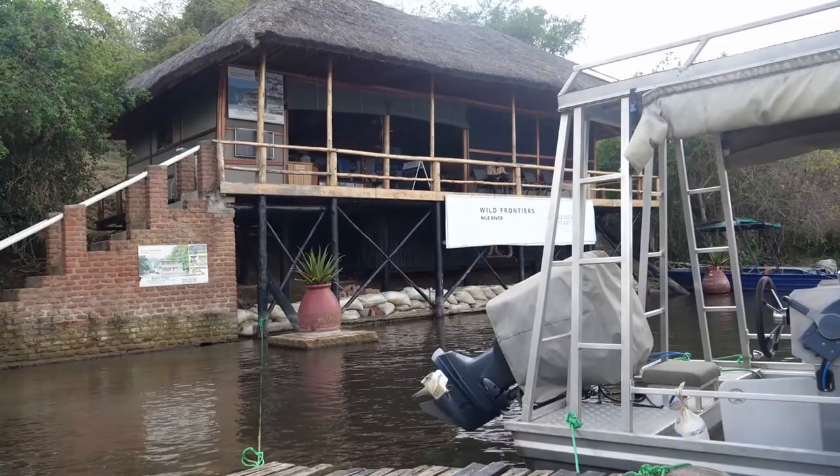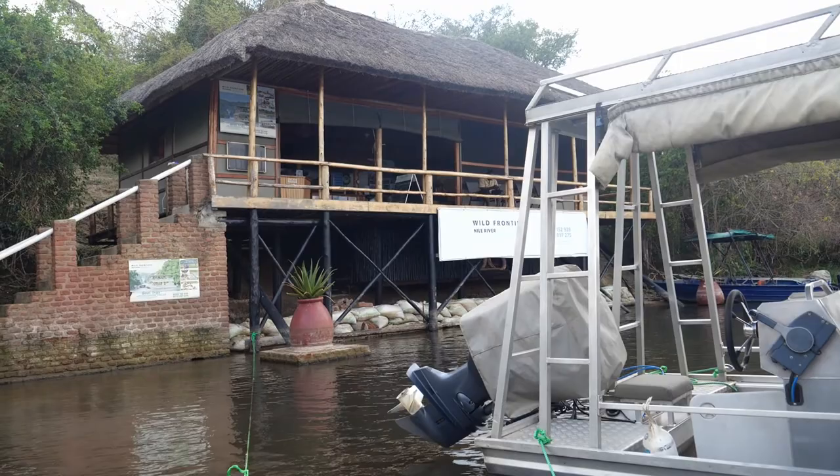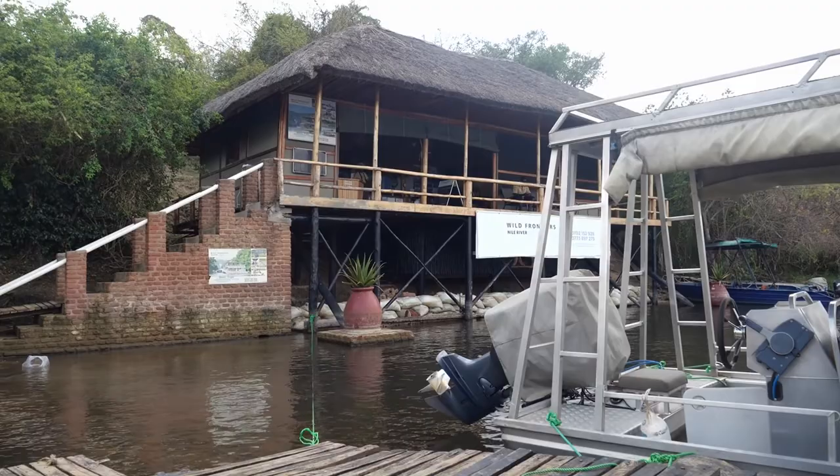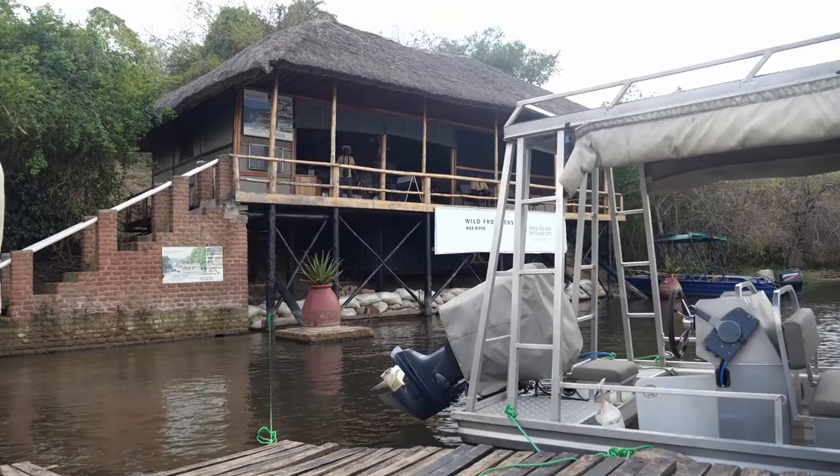So guys, this is the departure port for the boat cruise at Murchison Falls. We really had to rush. But David was good and we made it and they waited for us. Fortunately, they say the tracks for hiking are not open, so we're not going to be able to do that. But he'll take me to the top of the falls later. So hello. I'll do that as well.